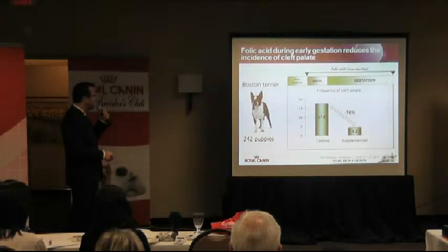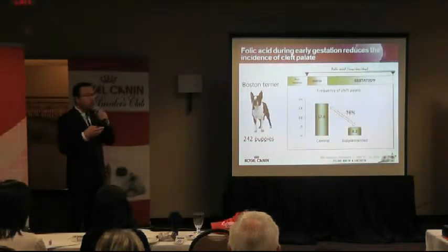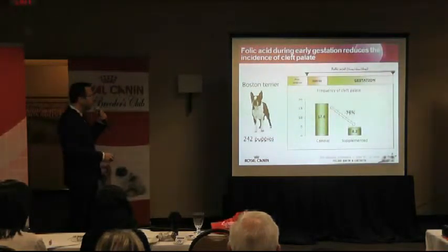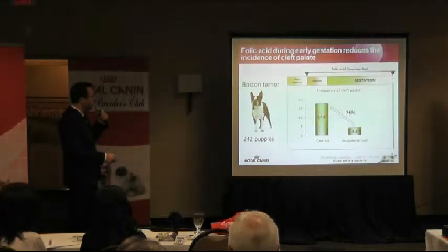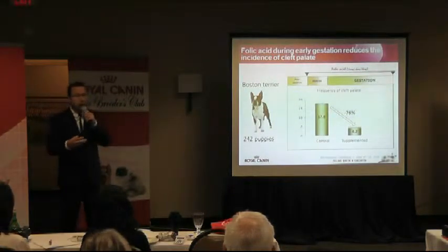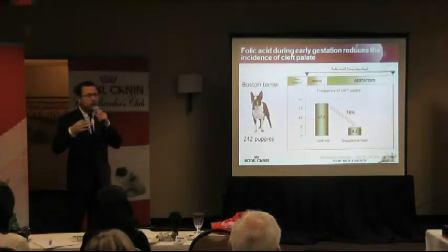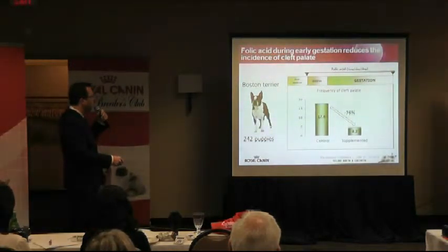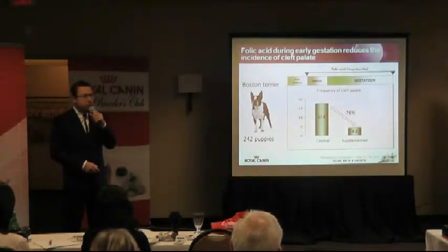In this study, they evaluated 242 puppies, and they evaluated the frequency of cleft palate in two groups. Control one, without supplementation of folic acid, and the second one supplemented with 5 milligrams per day per dog of folic acid since the beginning until the end of gestation. And in these studies, what we can observe is when you supplement bitches with folic acid, you decrease the frequency of cleft palate in this population.